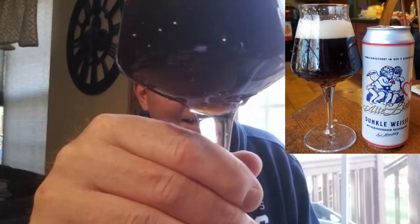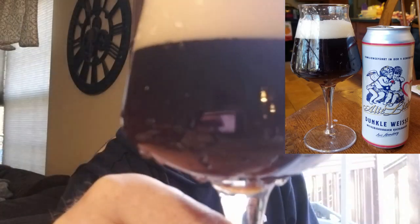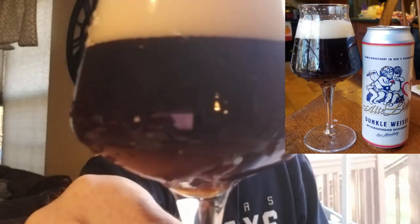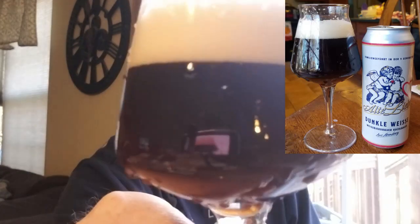I can kind of see through the bottom, but I'm assuming it's not going to be very clear because it is wheat. Remember, wheat has a lot more protein to it. It will create the cloudiness as well as some of the yeast in this particular style of beer. But looks pretty nice, okay?